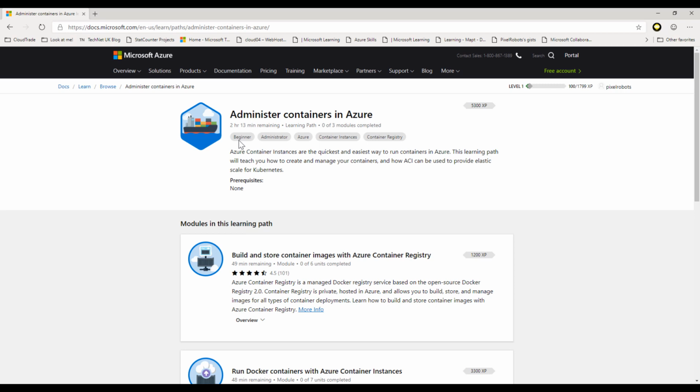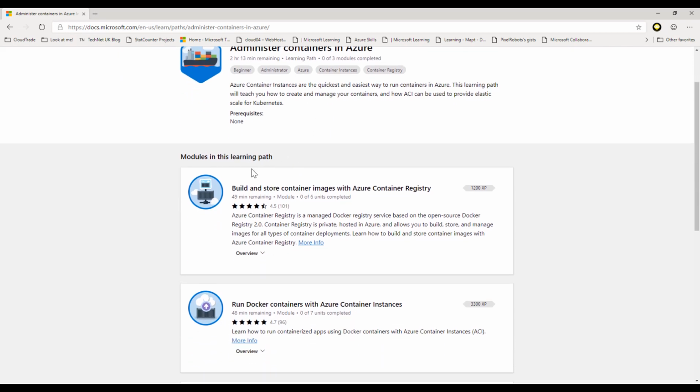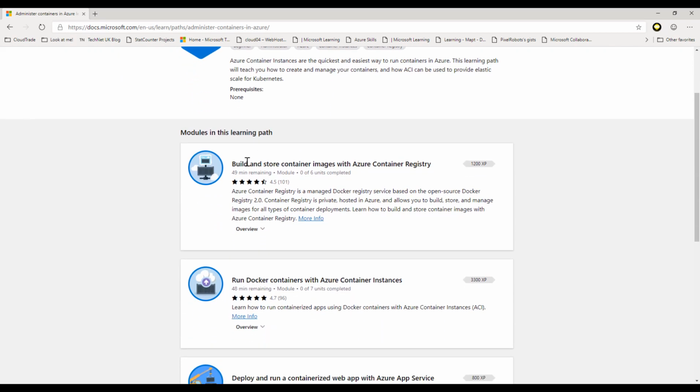It tells us what level it's for, so beginner. It tells us what path, just some keywords. We get these cool XP points at the top here. Once I complete this module, I'm going to get 5,300 XP, which will help me push up in my levels, which will be good because I'm only level 1. I only got 100 points. So we can just scroll down and see all the paths.